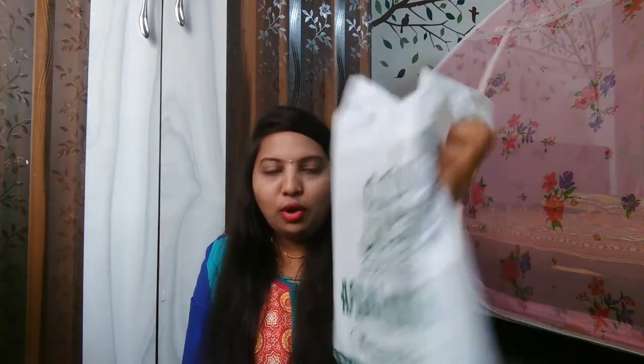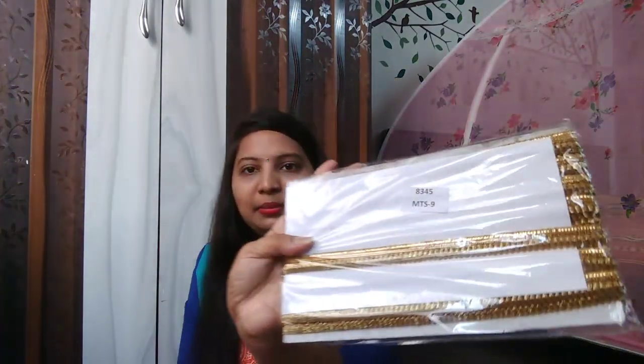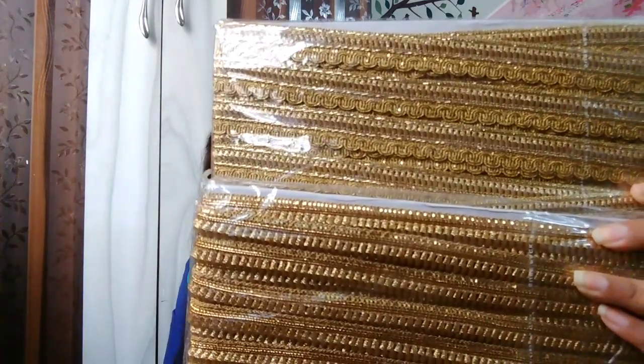It's a wholesale shop. And in the same shop, I picked these two laces, these two gold color laces, and each one is of some 9 meters. And I picked these, each packet for just I think 250 rupees or 280 rupees. These two packets are for the same price. Let's check it.